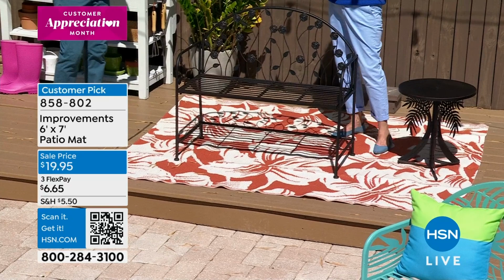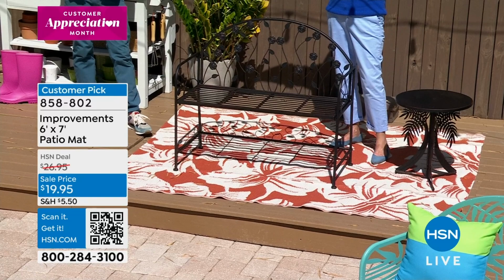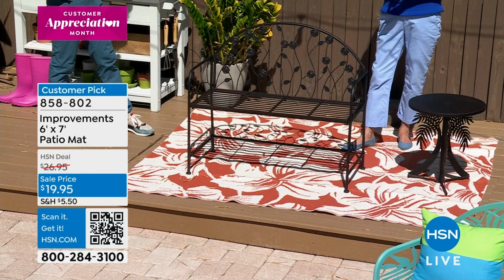Well, absolutely. This is made of woven polypropylene, so it's easy to keep clean. You can wash it, and it's ample. It's 6 feet by 7 feet. It's absolutely gorgeous. It comes in the beautiful coral red, it comes in the navy stripe, and it comes in the palm leaf, which is kind of a green.